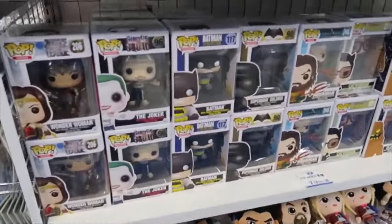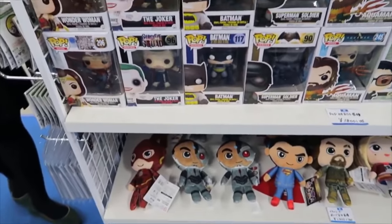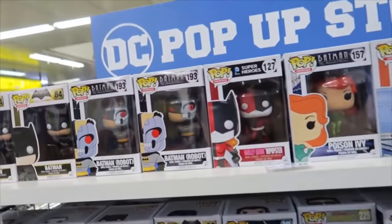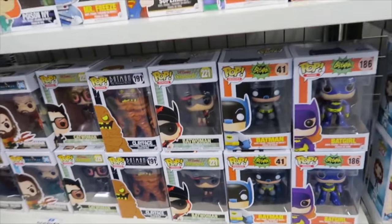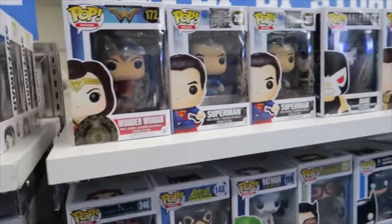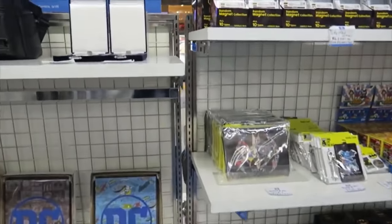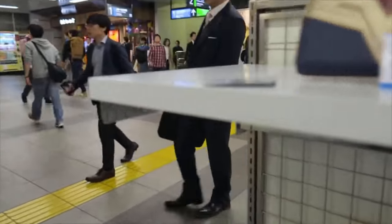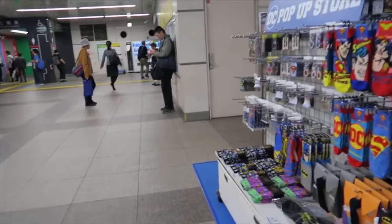And last but not least, Funko Pops, which I'm sure probably lots of people are sick of seeing. I know they're very, very big in North America. Don't really give a shit about them in Japan. We've already got plenty of cutesy little figures and stuff, so I never see Funko Pops, so there they are. That's really it for this little pop-up shop. DC Comics, pretty cool. Check it out if you're in the station. That's it.